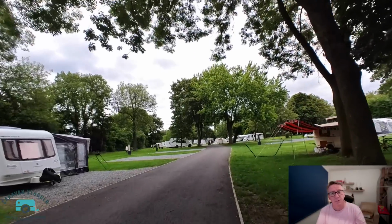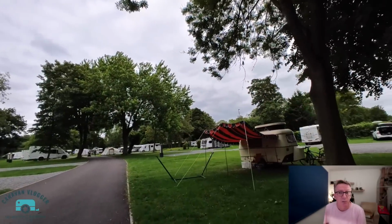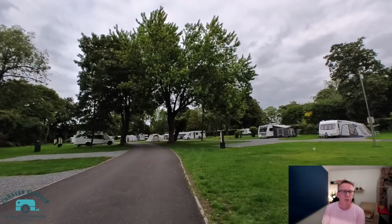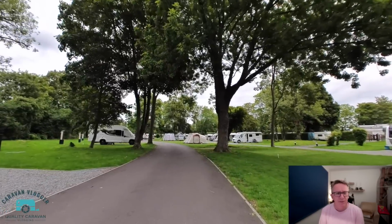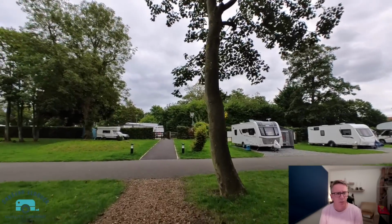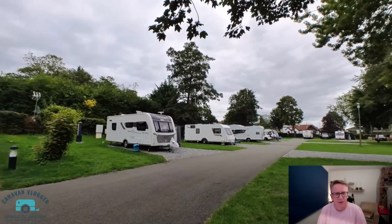Now on the left hand side, further up, you get the service pitches. On the right, the hard standing pitches where we were. And as you can see, in between the two, there's tents. Now, the Caravan Club, they have separate fields for tents, whereas these guys, they kind of mix them in. I mean, it was okay for us. No problem, no noise or anything, but just bear that in mind. That's kind of the sort of thing you can expect.